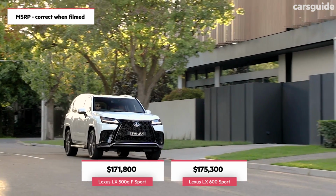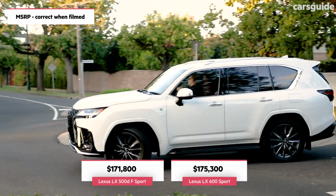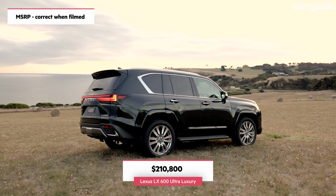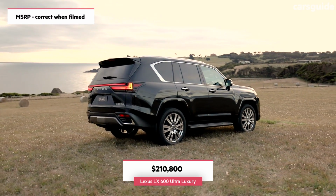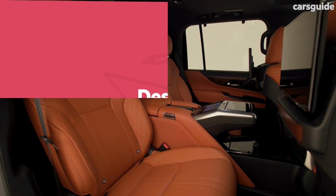The F-Sport model costs $171,800 as a diesel and $175,300 with the petrol V6. The petrol-only 4-seat ultra luxury is $210,800. That's a lot of money, but it's also a lot of car.